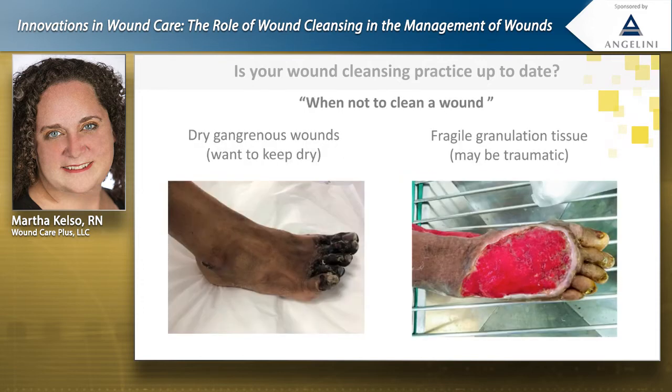Of course, we don't want to clean a wound when they are dry, gangrenous, where the body is demarcating or self-amputating. Our goal in those cases is to keep the wound clean and dry. We don't want to rinse, we don't want to hydrate, we don't want a moist wound healing environment, because we will convert dry gangrene to wet gangrene. And then, of course, wet gangrene spreads.